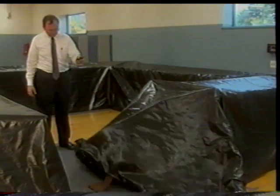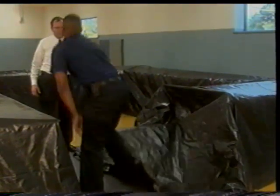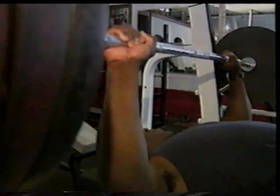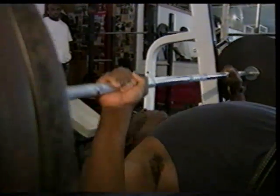This completes the final section of the firefighter's entry-level physical performance test. We suggest that you prepare for the physical performance test through proper training and physical conditioning.